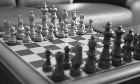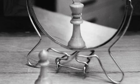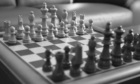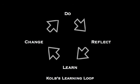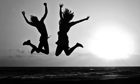Okay, summary so far. High performance CPR is about the correct rate, the correct depth, and ensuring full recoil. And here are the numbers. But how are we going to achieve this? By measuring and improving. You do something, you see how it went, you reflect on it, you make some changes and do it again. And repeat. Measure and improve. It's Kolb's learning loop in practice. Measure and improve and repeat.